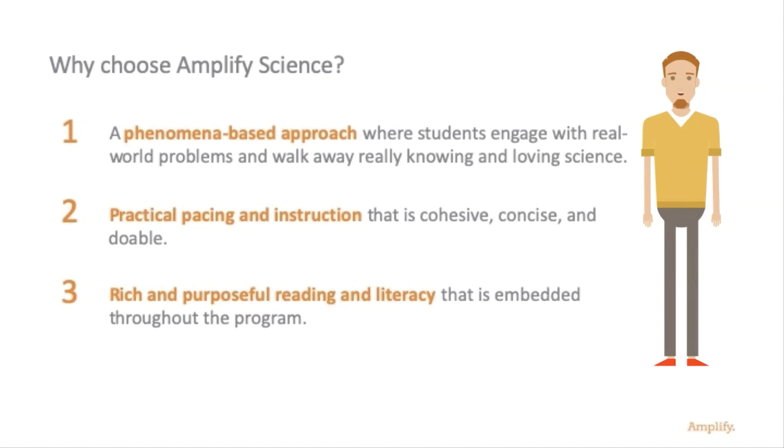So you can see why I'm so happy that I chose Amplify Science. This top-rated program really delivered on 3 things that I find most important. My students love learning with this phenomena-based approach, and they really did end up understanding science. The instruction is super easy with all the great resources for teachers and students, and the literacy connection is fantastic with the informational text and the way the program infuses those skills into science.